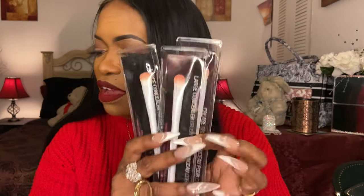The next brush that I have that's also from the Dollar Tree is the Crease Brush by Wet n Wild. I love these. These are just really, really nice. They perform very well. I just love these brushes by Wet n Wild. Yeah, keep them coming because I love their brushes.